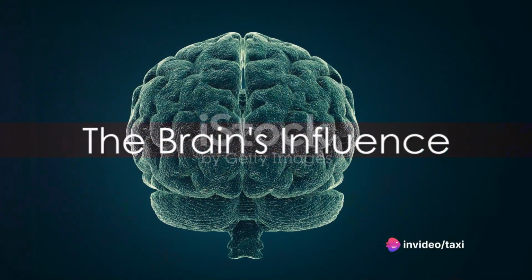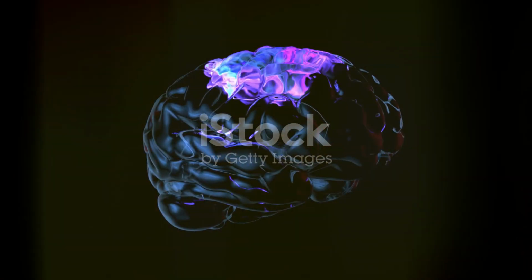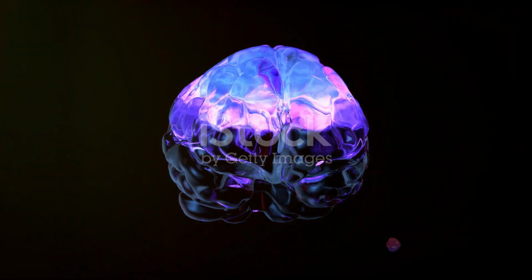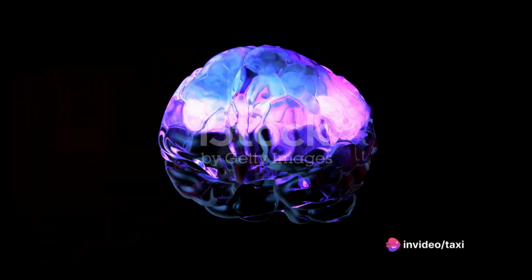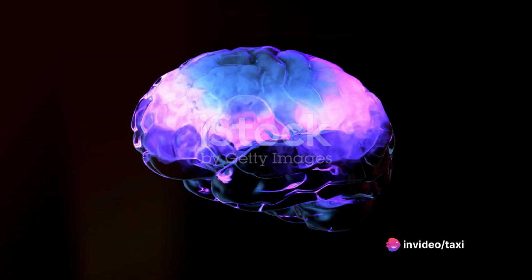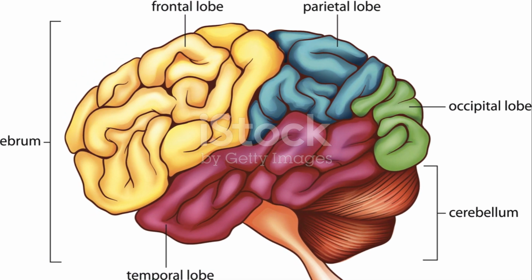Third on our list, your brain plays a significant role in how you perceive illusions. It's like a master puppeteer, pulling strings behind the scenes. When your eyes capture an image, it's the brain's job to decode it, to make sense of the colors, shapes, and patterns. But here's the twist. Your brain is also a master storyteller.